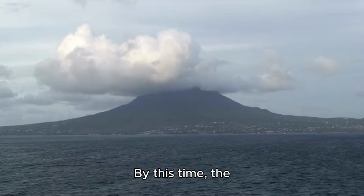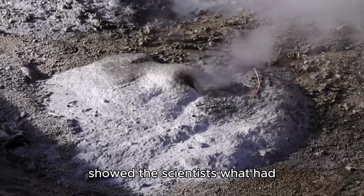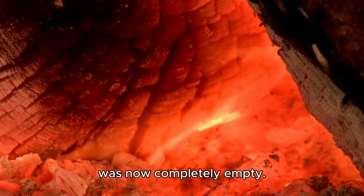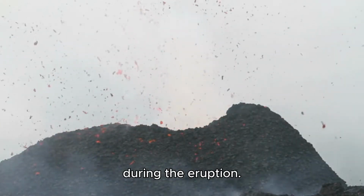By this time, the volcano had calmed down. The drone flew over the crater and showed the scientists what had happened during the eruption. They saw that the magma chamber was now completely empty. Most likely, all the lava had leaked out during the eruption.